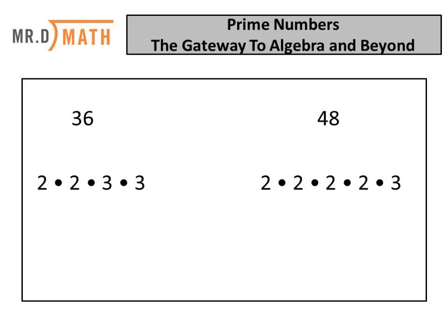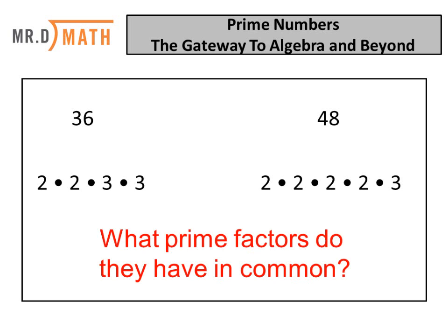Well, the most that's the same is there's 2 2s, and the most number of 3s they have in common is 1 3. So there's my greatest common factor as I look at the common prime factors, 2 2s and a 3. By the way, look and see what you see there. That's my 2 2s and a 3, which is 12. And 12 times 3 is 36.